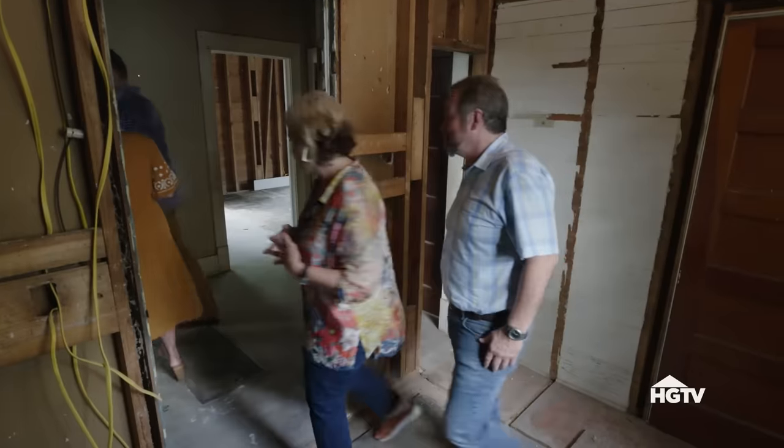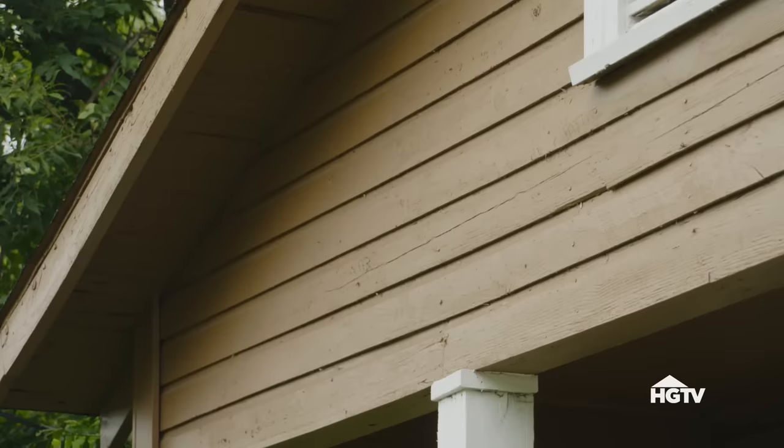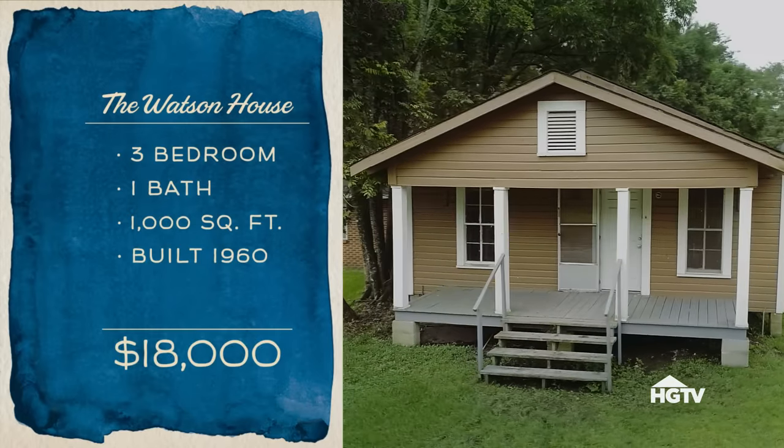We do have another house that we want to show you. So why don't we head over there? Okay. So this is the Watson house. Viola and Cleveland Watson lived here in the 1960s and 70s. It's a little 3-bedroom, 1-bath cottage. It's 1,000 square feet, and they're asking $18,000 for it.